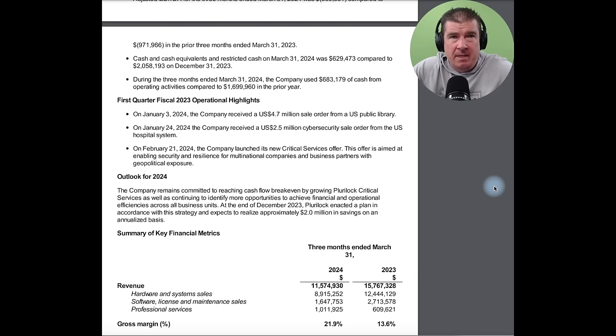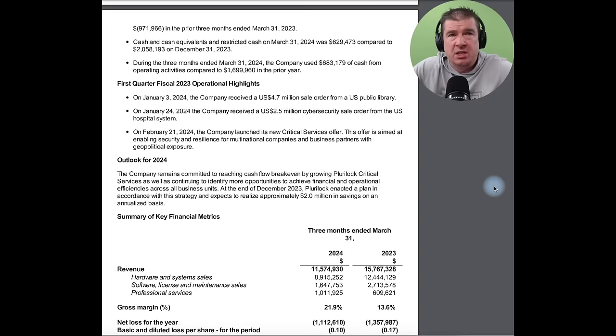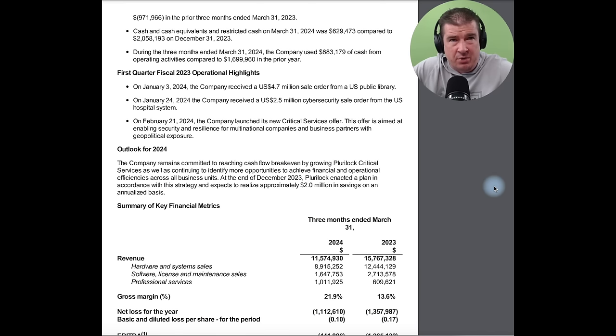Look at this. First quarter fiscal 2023 highlights, they're winning contracts hand over fist, multi-million-dollar contracts, I might add. Very, very impressive. 4.7 million U.S. public library, 2.5 million cybersecurity sale order to the hospital system. I talked about this in my preliminary business. These guys are winning business all over the place. So kudos to Ian and the team there.